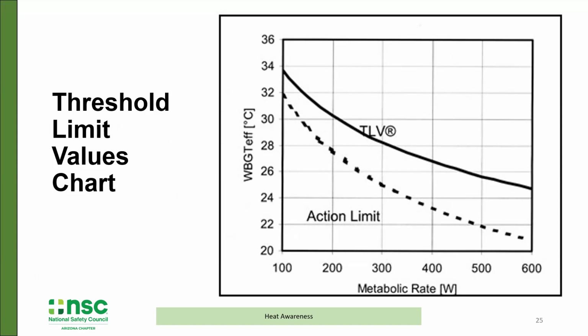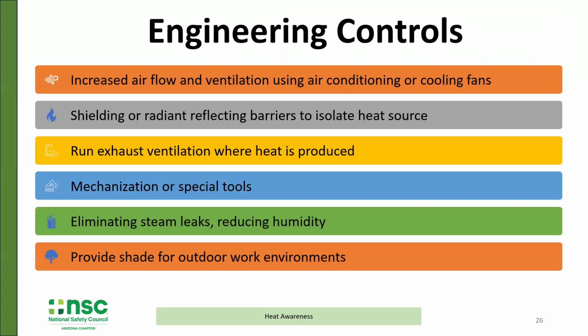The action limit is that dotted line, and on one side is that centigrade temperature, and on the bottom is that metabolic work rate. So this is kind of a visual reference: that dotted line level is where you should do something, take some action, and that dark solid line is a level you should never exceed. Okay, so that would be the threshold that you should be subjecting people to.